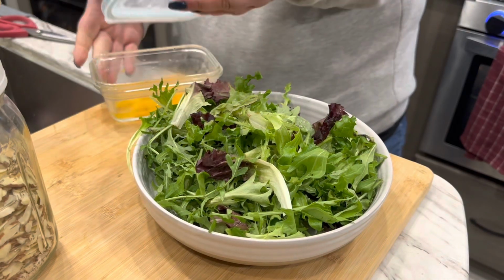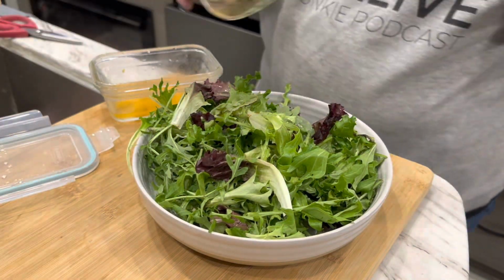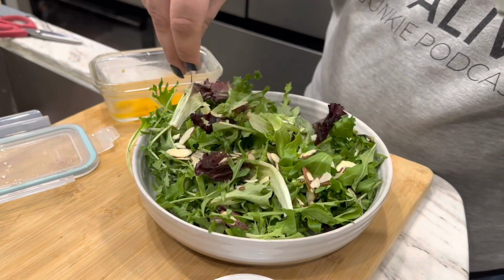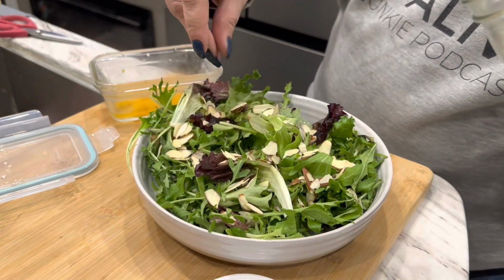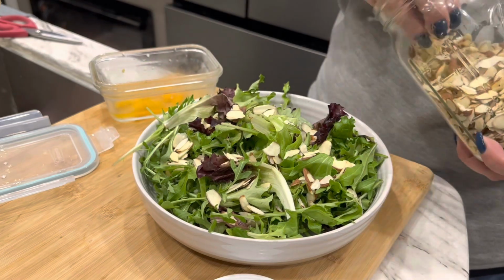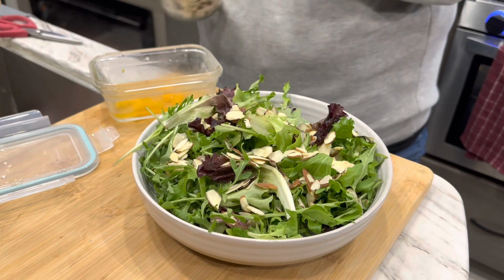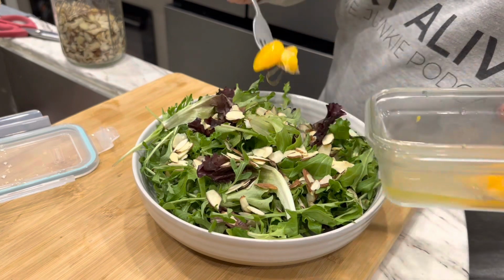So here's how I top my salad. I add my sliced almonds, which I love on this, not slivered, sliced. The texture is perfect. And then I add some mandarin oranges. I had some left over in the fridge. I didn't feel like opening another can, so I just used what was left with that. And then I top with the dressing.